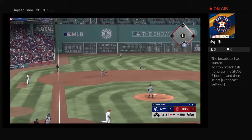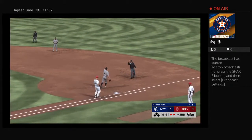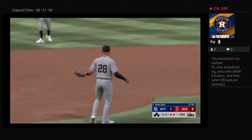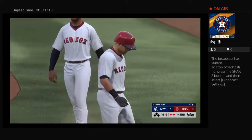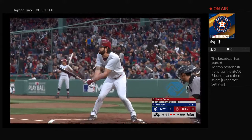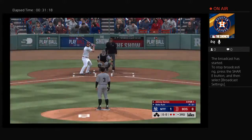A swing and a ground ball to third. Torres scoops it up. Throw gets him. 2 down. Next for the Red Sox, the center fielder, Johnny Damon. So bases are empty here with 2 gone, and in steps center fielder Johnny Damon.